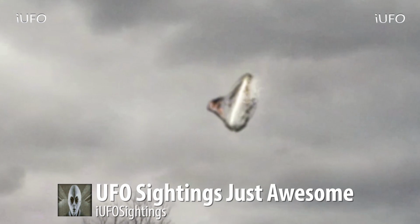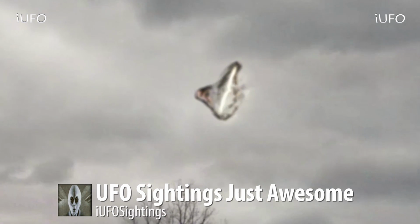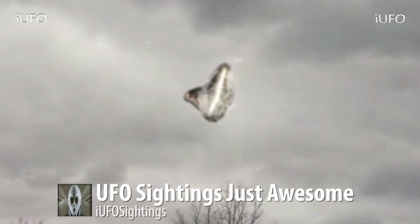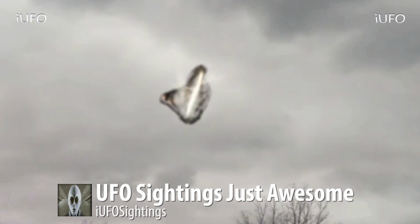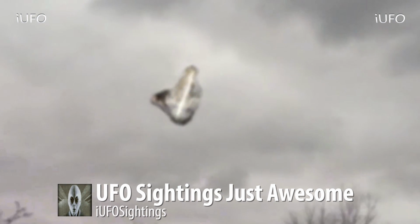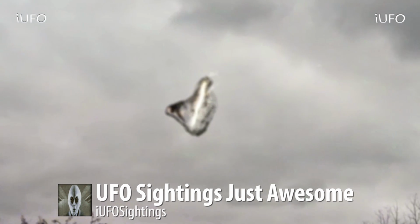Look at this energy on this thing, and then look at that shape. I mean, what is that shape? Is definitely something that you just don't see. Very interesting, guys. Excellent footage over here for sure. That energy is, I mean, and then what is this thing made out of? It definitely looks, well, I don't know what it looks like. It looks like a UFO. UFO sightings, just awesome. I mean, look at this.